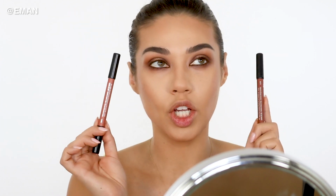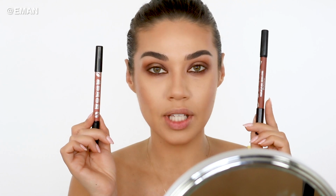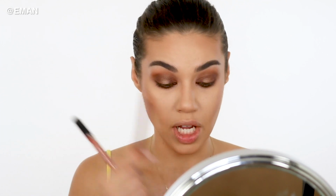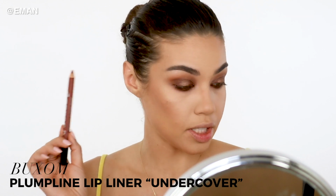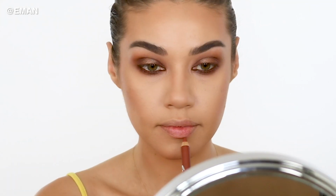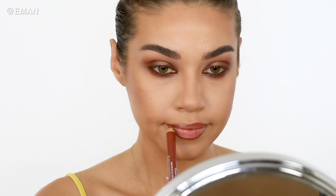This has been my go-to lately. I love these pencils from Buxom. It is their Plump Line lip liners. They are just so easy to use. They are big, thick liner pencils. I just love them, and they come in so many different shades, so I've been using a ton. And the one that I'm using is Undercover. Let's start with that. I feel like this is gonna be a really good nude. This is the perfect color for this look. It's like this brownie nude, very bronzy, goes great with the shadows.